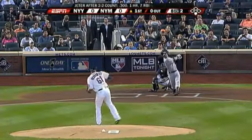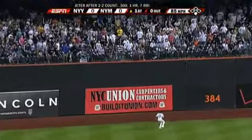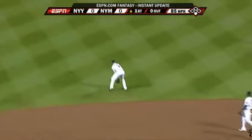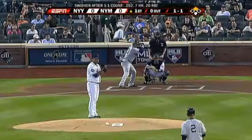2-2 the count. That ball is hammered. Deep left field. That ball is high off the wall. Jeter will make it into second as Tatis gets it back to the infield. A double for Jeter. 230 at bats.